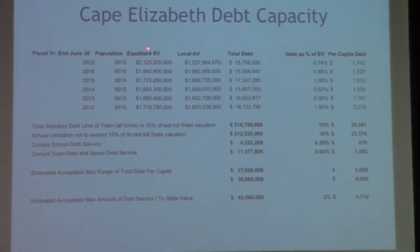So the state has set a limit for all debt that a town can take. You cannot exceed 15%. So that's your ceiling. What does that mean as far as real numbers? It means that the town cannot exceed $318,780 in bonded debt. Where are we at now? Currently, school, town, and sewer debt, we're at $15,700,000 in debt.